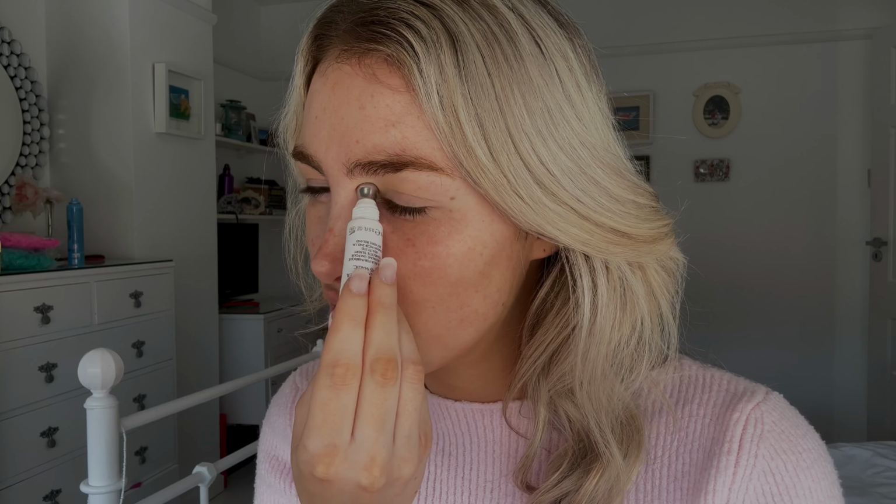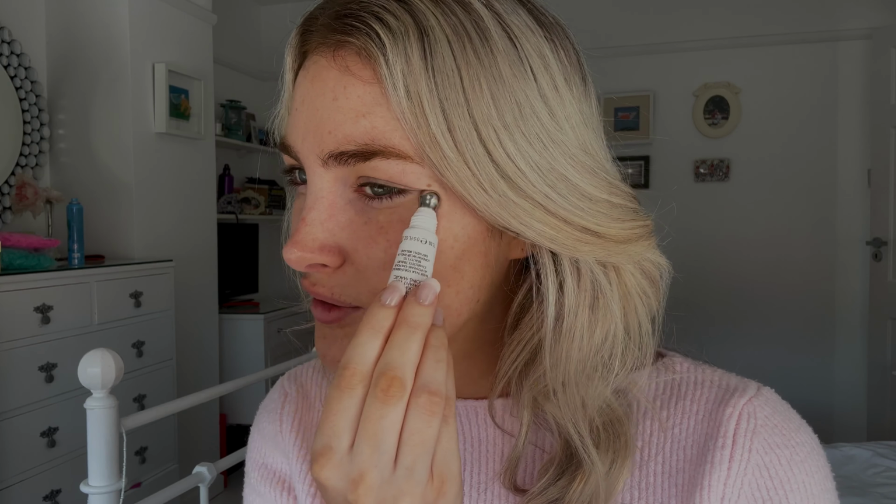I'm dying to get the Cryo-Recovery mask, if anyone has seen it. It's like a mask that you put in the freezer and you can reuse it multiple times. It's Charlotte Tilbury and it just takes away all your puffiness. I think it would be good to use in the morning before applying makeup, so that is on the wish list.